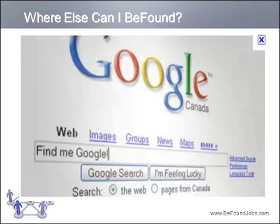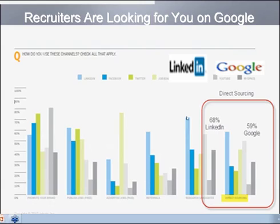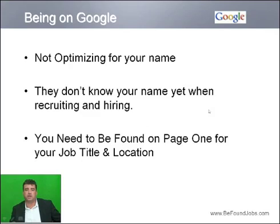Where else can I be found? I want you to understand that just as many recruiters are searching for you on Google as are searching for you on LinkedIn, as you can see from this survey here. And so if it's about getting your number of views to go up, you also want your views to go up on Google as well as on LinkedIn.